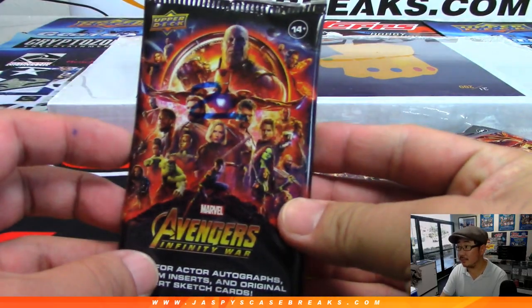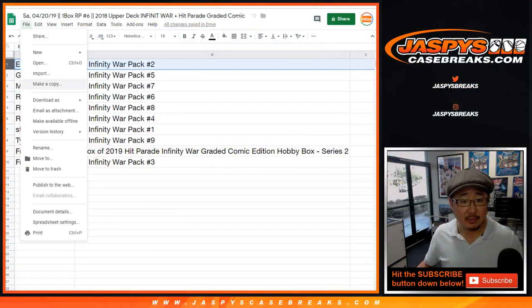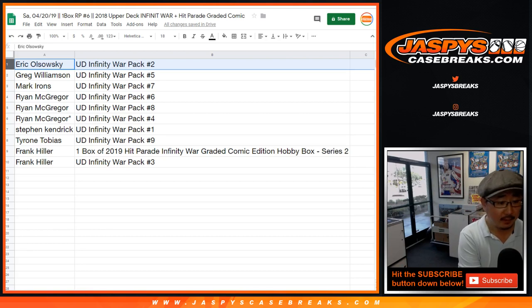which is right here. Actually, you know what I'm going to do? I'm going to print out these labels too. So just so I can team bag them, get them all ready for the shipping team on Monday. Stand by, folks. These graded comics are really cool by Hit Parade, so I think we only have a few more Infinity boxes left, so keep an eye out for that. Today's Saturday, 4:20. Oh, that makes sense. Okay.